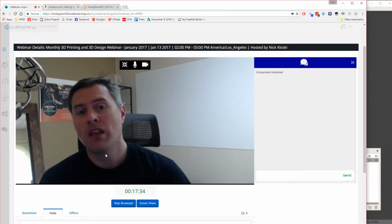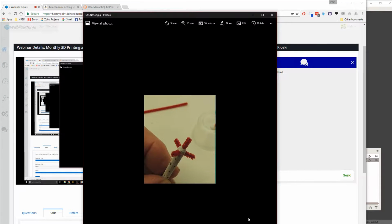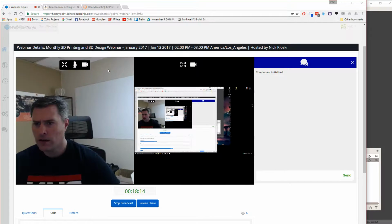Okay, Cynthia. So Cynthia, let me bring up a picture right here and share my screen again. So Cynthia was creating models that have a little dowel in them, and then it looks like some sort of pipe cleaners or things put in. So her question was how to create that in Meshmixer. Well, let me put this over for a reference right here and go back.